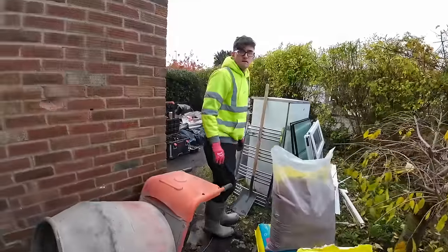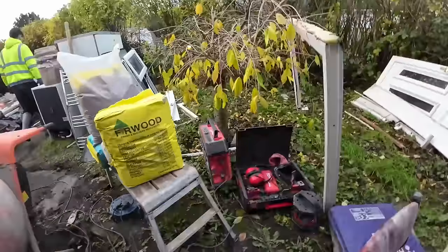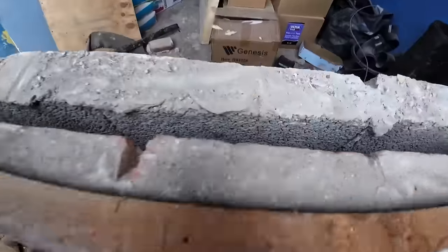Change the batteries? Yeah. Oh, cool. 98%. Right. It's 11 o'clock. We've had a late break because we spent a ridiculous amount of time clearing out this cavity. Let me just get the light.